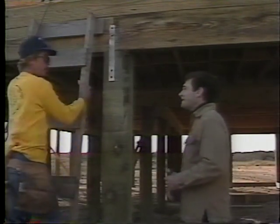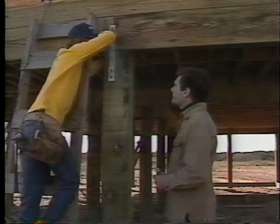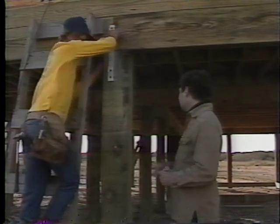How you doing today? Just fine. Good, good. All right, now we're constructing in a V zone. We've got wave and water impact under storm conditions, so we know that this floor beam to pile connection's got to be solid. This foundation system is 8x8 wood piles, is that right?